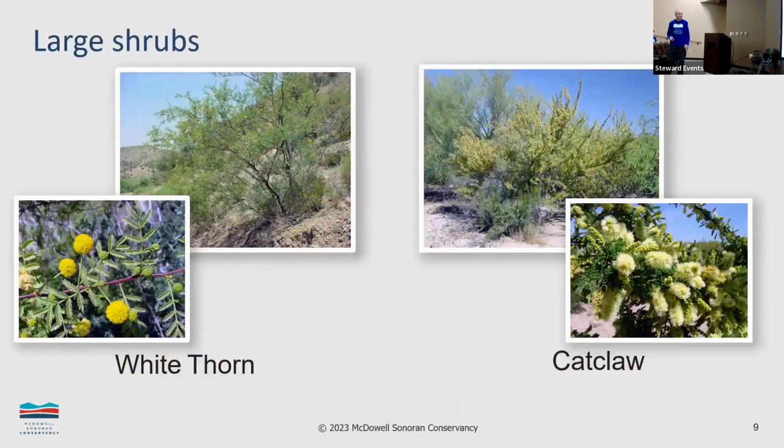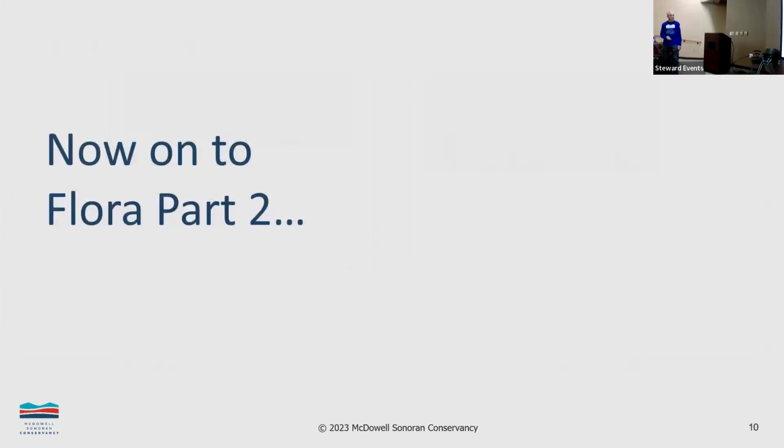Now, for the large shrubs, this is the last of the review here. We talk about whitethorn acacia. And this is really a showy plant. Red stems, yellow wildflowers, pinnate leaves, and here with the catclaw, with its catclaw-like thorns and shorter pale catkins as opposed to the mesquite tree that we just saw. And it also offers a challenge to trim. So there we go, this is Flora Part 2.